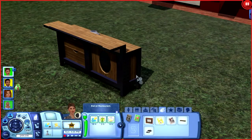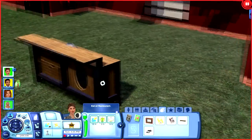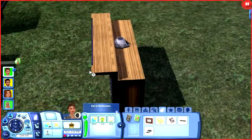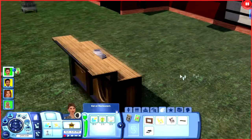So this is the bar that I was talking about earlier, and it is called the Tamaki Bar, and it's quite cute. I think it has a lot of character and a really nice design to it. Although it isn't a full-size bar, you can't make anything other than quick drinks, you could still probably find a lot of use for this.